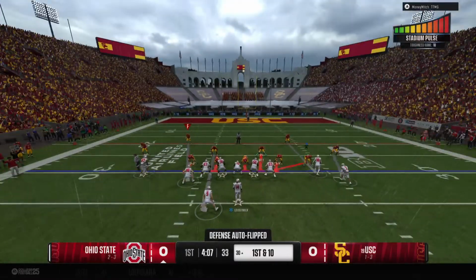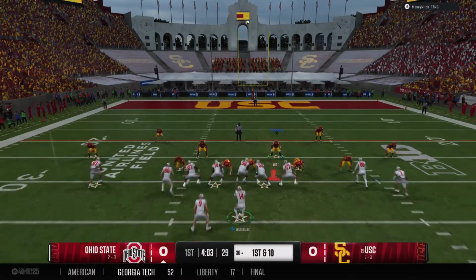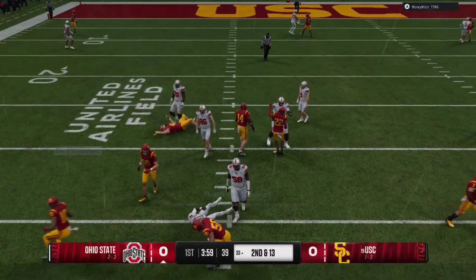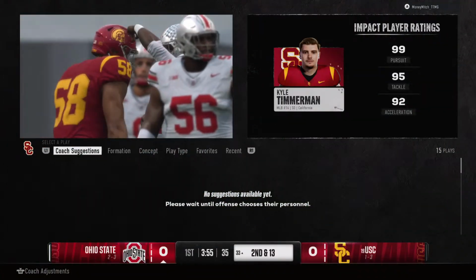He was able to buy himself time, get outside the pocket, and at that point, I think the decision was pretty easy. Hey, I can go get this with my feet. He was able to do that. Now they got a fresh set of downs. He's dropped behind the line of scrimmage. That'll be a loss of 3.